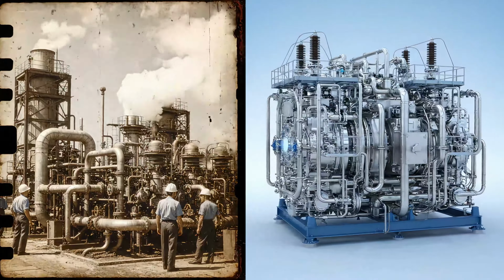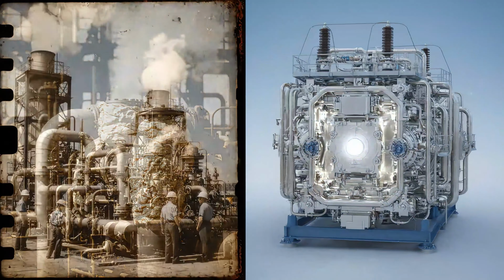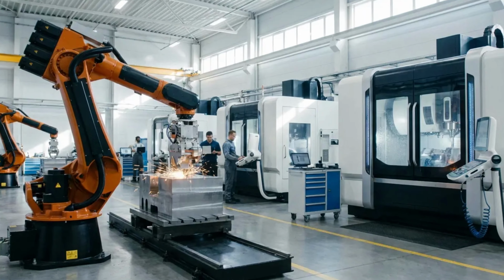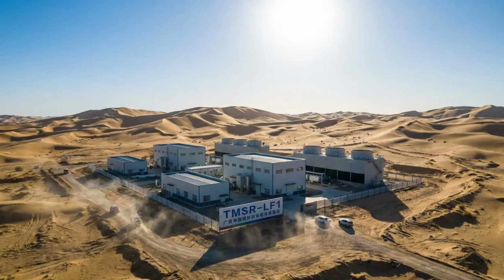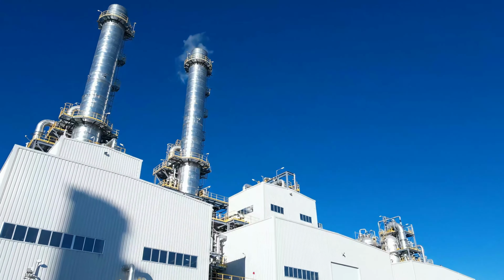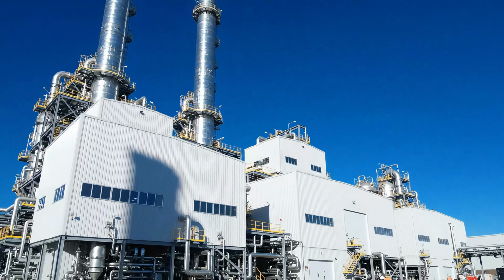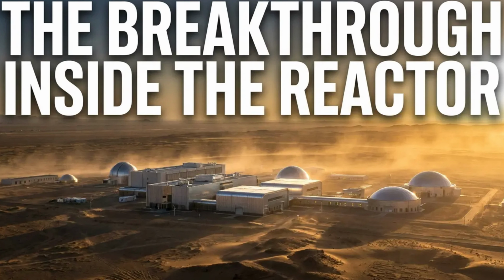For decades, thorium has lived in the strange space between scientific promise and commercial reality. The basic nuclear physics is not new. The challenge is engineering. So China's experiment was never simply about building a small reactor. It was about demonstrating whether the entire concept could move another step toward reality. And in 2025, something important happened. The breakthrough inside the reactor.